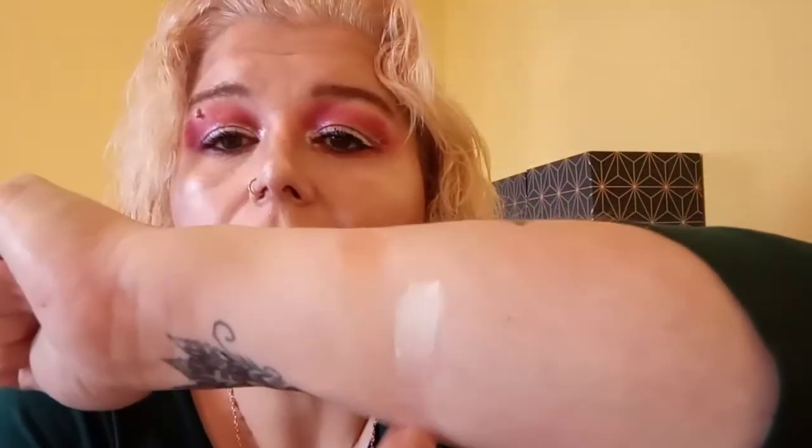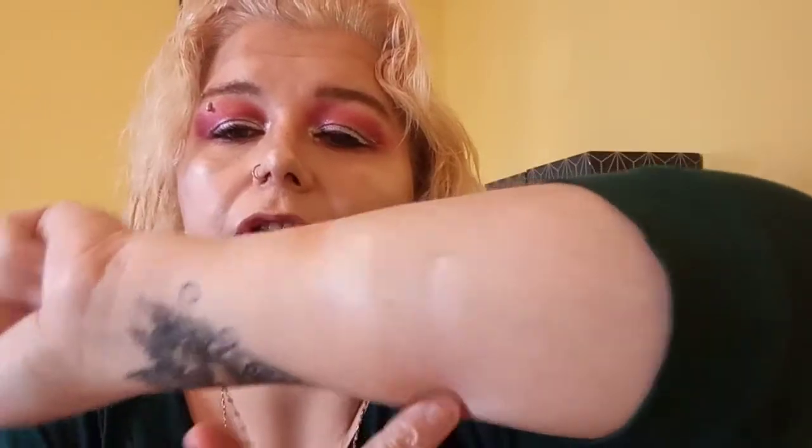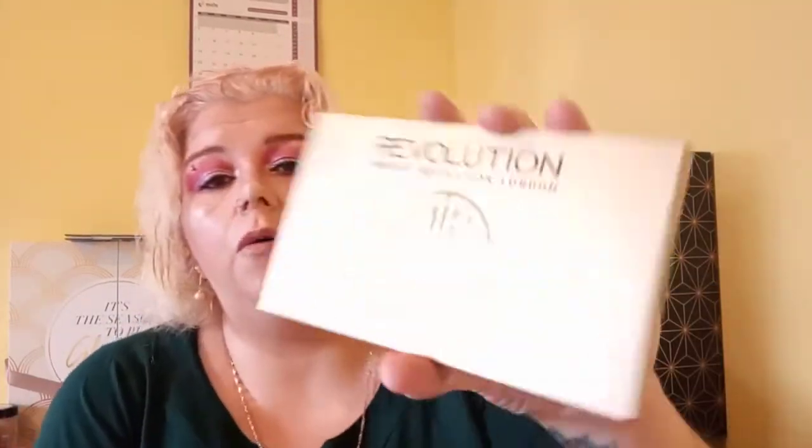Now, this is this shade here. Do that, and then the next one, this one here. It's not showing it really, but they're absolutely gorgeous. They're lovely and reflective. And then an old one as well, Revolution, Fortune Favours the Brave.